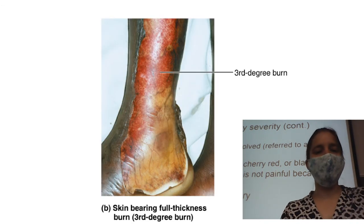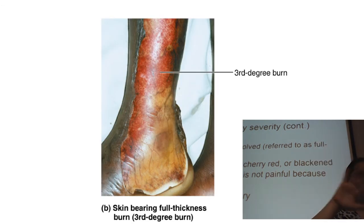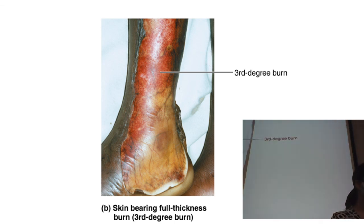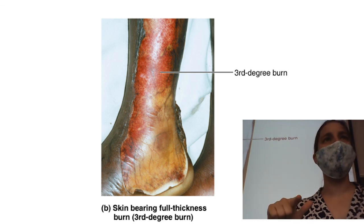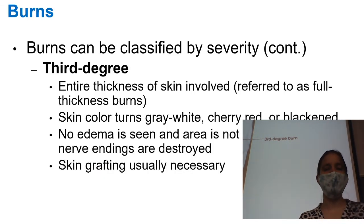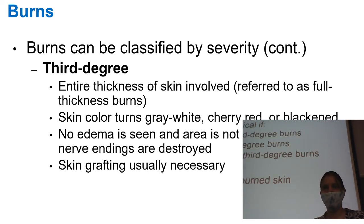And they look really, really scary. People who are somewhat squeamish, just so you know, there's a picture that makes people feel somewhat squeamish. The skin is gone. You're down to deeper tissue. Skin looks black or bright red. And that skin's not coming back because the cells themselves have been destroyed. So if this happens, skin grafting is needed. You need to take skin from someplace else and put it on there to basically reseed the area. We're okay with that?